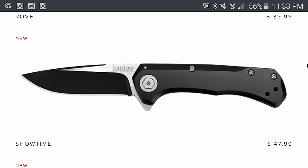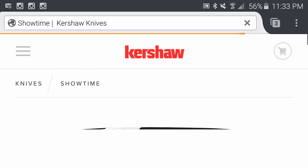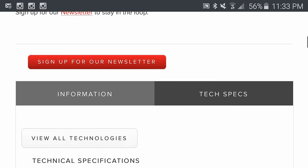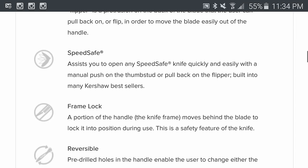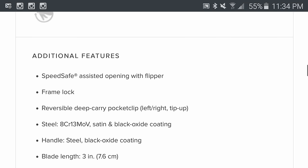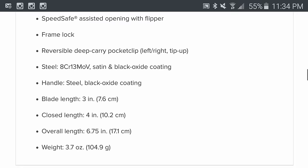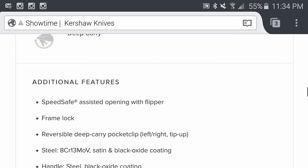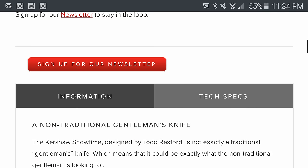Now, this one kind of stuck out to me earlier. This is the Showtime, and I really do quite like the look of this. I may have to indulge. Let's have a look at tech specs before we go into the other picture. Flipper, speed safe, frame lock, reversible clip. Same steel as usual. Steel handle with black oxide coating. 3-inch blade, so that's nice. 3.7 ounces. Let's see what they're saying about it.